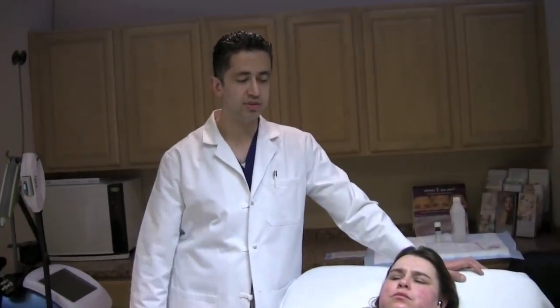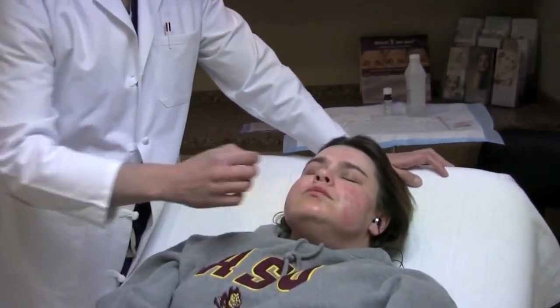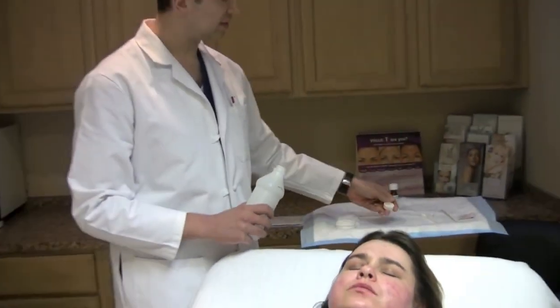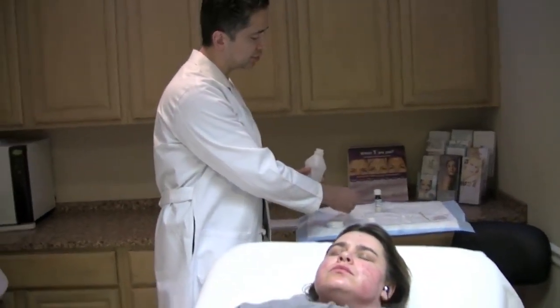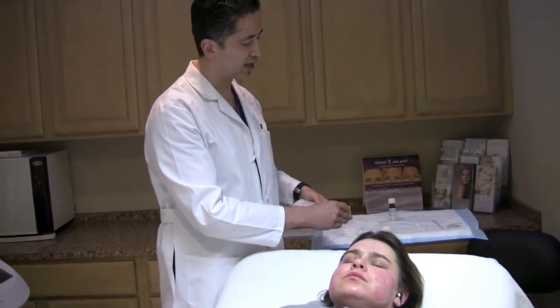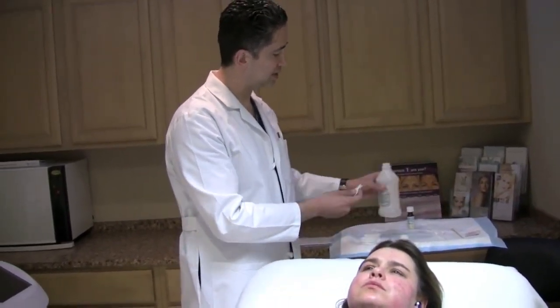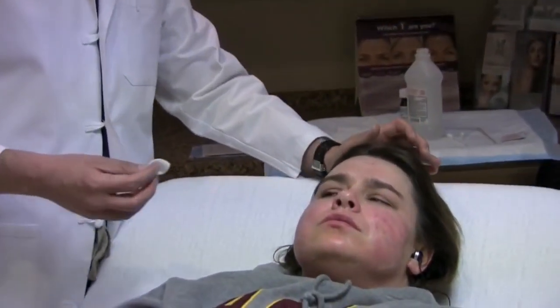I'm going to demonstrate the procedure right now, a phenol chemical peel to the cheek areas. The way I like to start is to prep the face. In the hospital, in the OR, I use clinical grade acetone to prep the face. By prepping, essentially it's degreasing, taking any grease, makeup, or oils off the face, so the chemical peel can have a deep and uniform penetration.